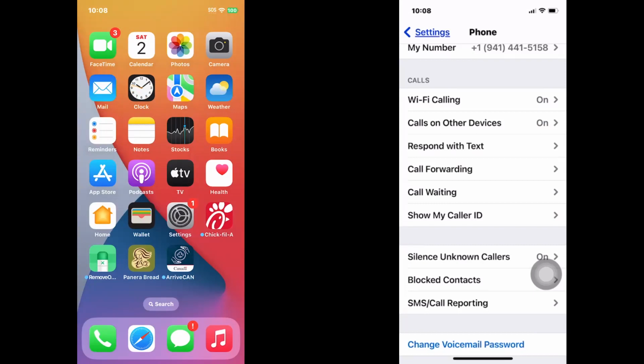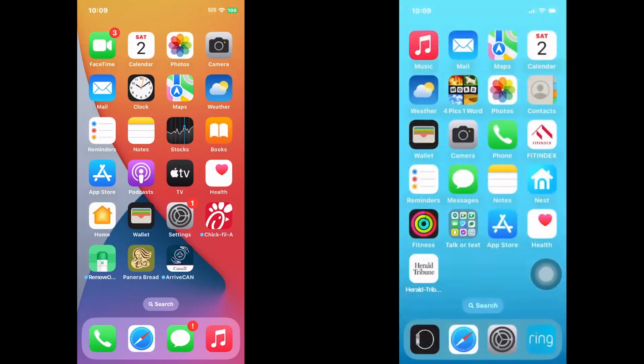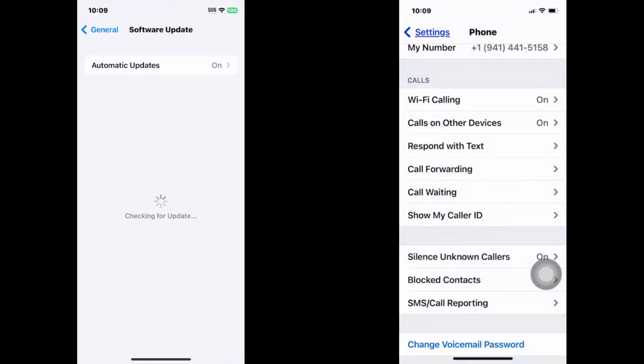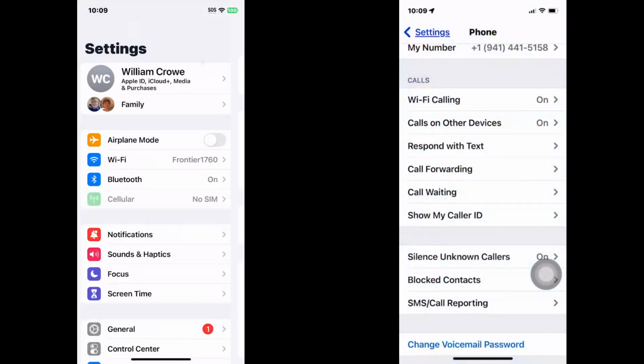I'm going to mute everybody. Today we're going to talk about the camera. I'm just going to open the camera app. Now, on the right-hand screen, I have an iPhone 12. On the left-hand screen, I have an iPhone 10. And I just want to cover a couple of basic settings first. I'm not going to cover all the settings. It gets a little too complicated.